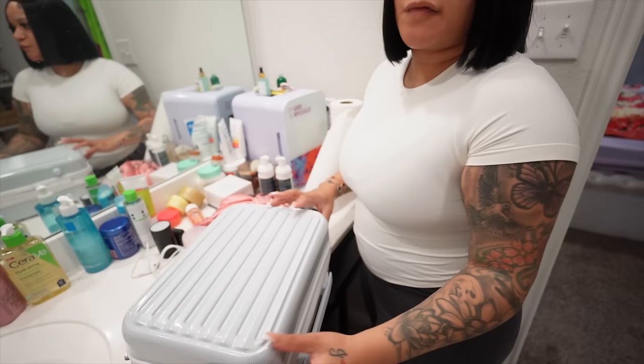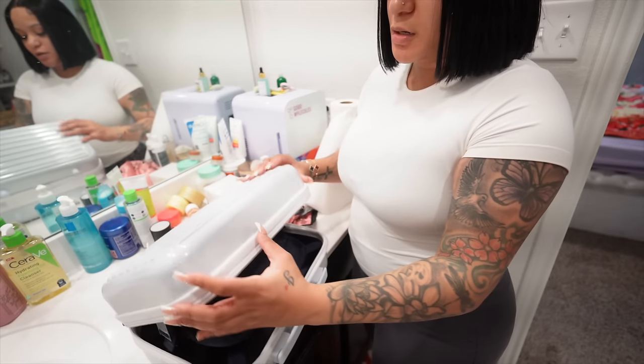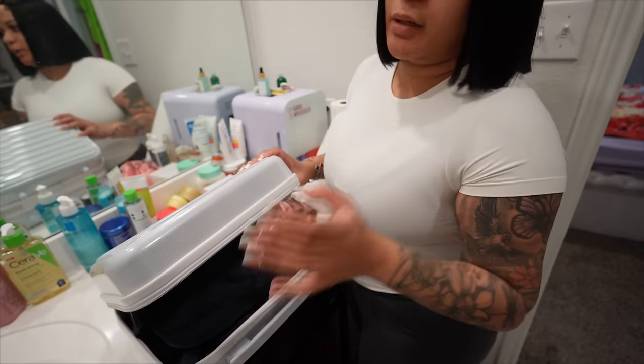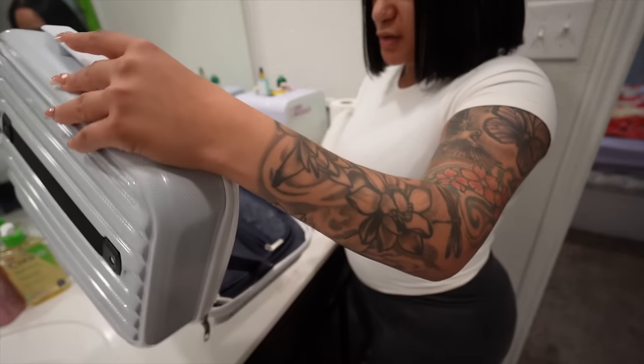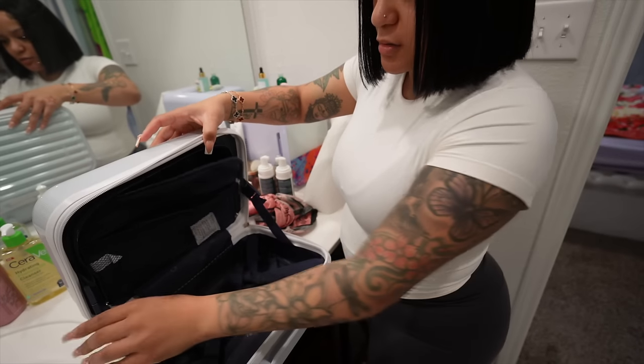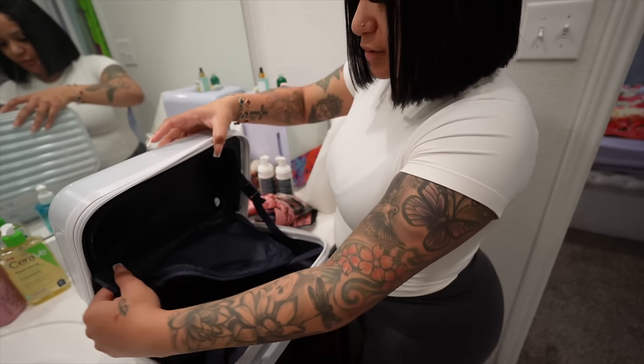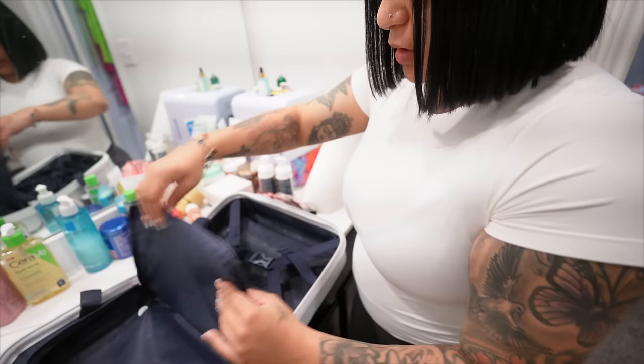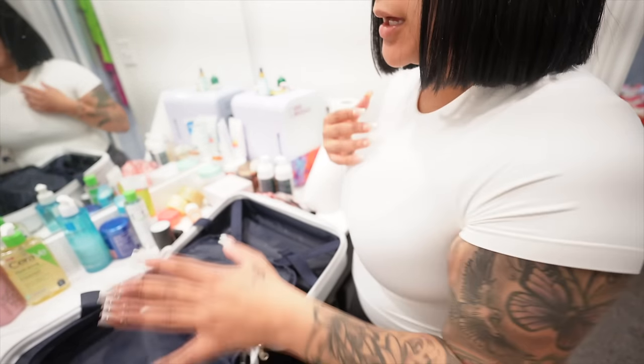Okay, y'all. So this is for all my makeup and skincare. Y'all know I usually would bring like a little Louis makeup case. I ain't bringing that. Everything is going to fit in here. I don't really like these straps right here. Take it off. Okay, so what I'm gonna bring here, I got a lot of toothbrushes.